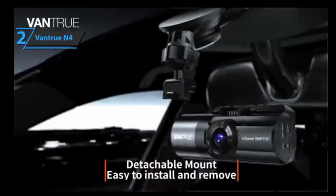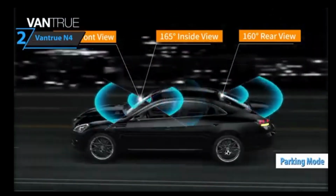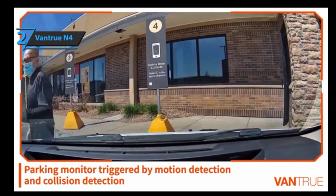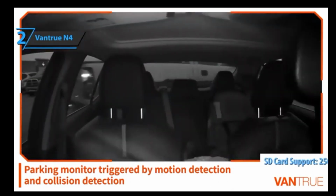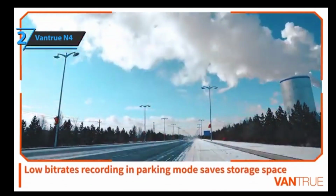With the help of VDR technology, a crystal clear field of vision is enabled, and there's also a parking mode. Here, the three cameras automatically record when the front or rear camera detects motion. If the memory card is full, the N4 automatically overwrites old videos and supports a max of 256 gigabytes. However, the SD card speed must be U3 or higher. This generally applies to most memory cards.